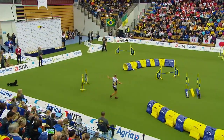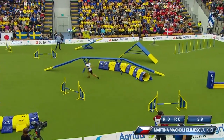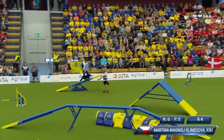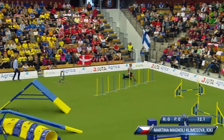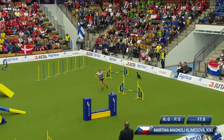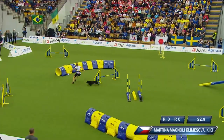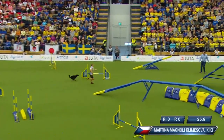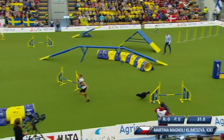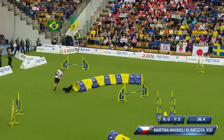Now veteran Martina Klimasova with Kiki. Superstars. Such a career they've had. Let's see what they can do here. She's such an awesome runner, Martina. Martina has been on the podium for 6 world championships in a row, and she's already won team silver, I think, in the medium. Wow. What is that? Is that even humanly possible? That is so beautiful. This dog used to have a stopped contact, but it's now retrained to a running, and it's beautiful. Wow. Martina, get out of the way.